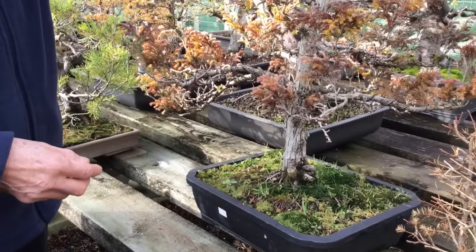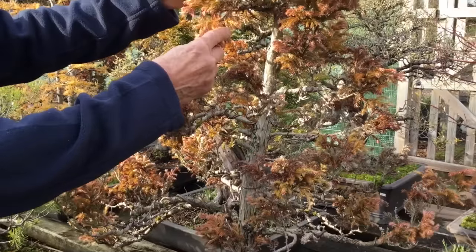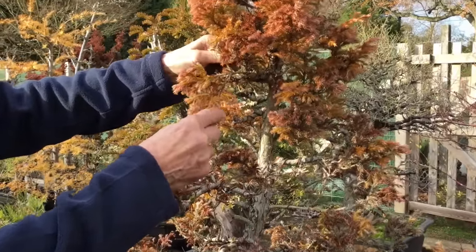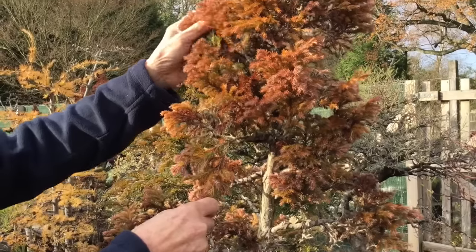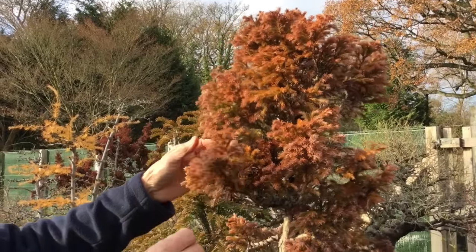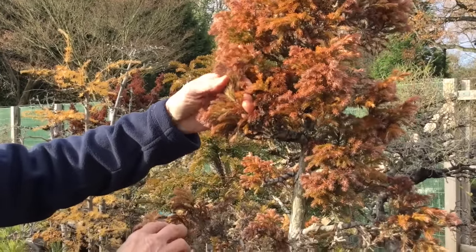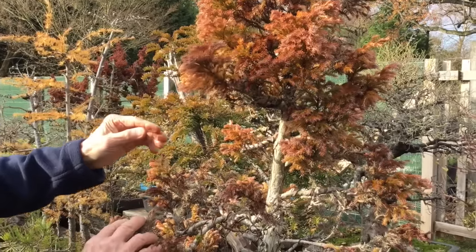Now this is the Sawara cypress, and the botanical name is Chamaecyparis pisifera. It used to be very popular for bonsai, but somehow in the UK we don't use it very much. But as you can see, this is the winter color. It is so brown that you think that it's almost dead.